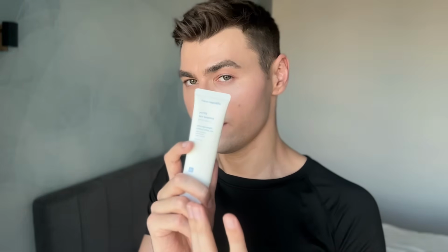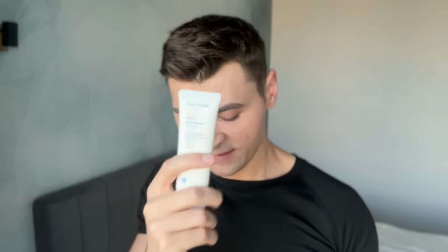Next I have this one from Face Republic, which is a water-resistant Korean sunscreen, which is very hard to find. It's a rare thing in the Korean sunscreen world. But this one didn't make the top just because there's another option that I like a little bit more. Because the essential oil scent of this one is just, I don't like the smell of essential oils at all. So because of that, I don't really want to wear it.